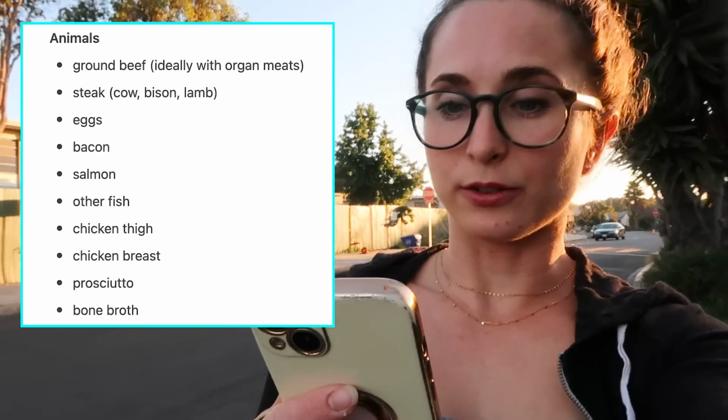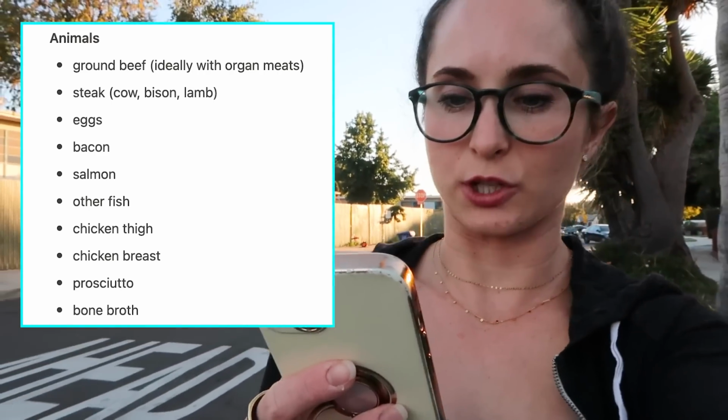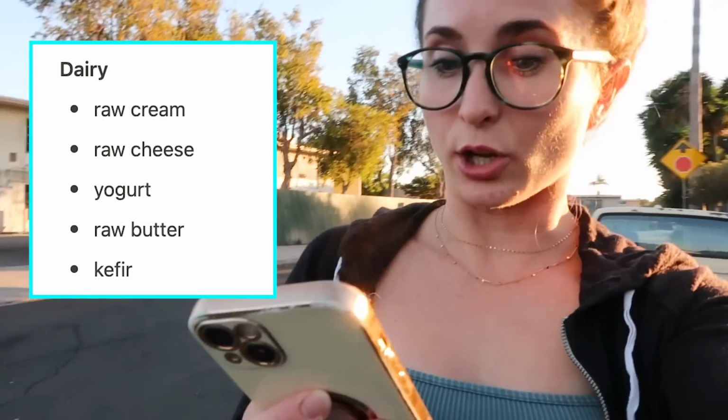Essentially, when it comes to animal products, we have all your typical things: ground meat, different steaks, eggs, bacon, fishy stuff, chicken. And then I can also have dairy. I'm not lactose intolerant in any way, shape, or form. If I were, I probably wouldn't be eating dairy, but I tolerate dairy well, so that is also a part of my diet. And then when it comes to plant foods, pretty much all fruit is okay, including avocado, thank God.